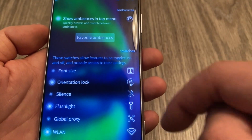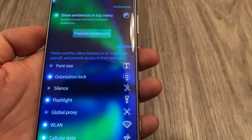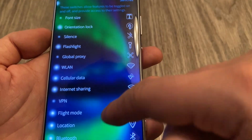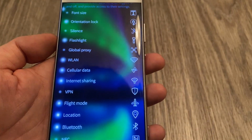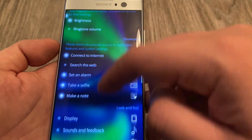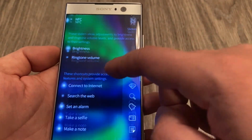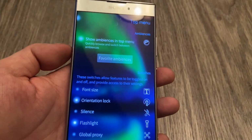If you go to top menu settings, then you can choose your favorite ambiences, which are themes and wallpapers. You can also choose how to rearrange these and which ones you want to show on that top menu once you pull down from the top, so you can arrange those and customize them. So that's pretty cool as well. There's a lot of different options you can do here. So these are all for that top menu when you pull down from the top. So that's pretty cool as well.